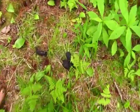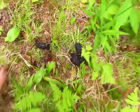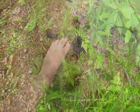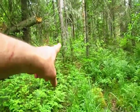Just found some bear scat. Bear shit? Yeah, bear shit right here. Not a very big bear shit. Well, Lady K just found a beautiful trail. Look at this. I know. That trail right there. Wow, if you put a trail camera on here, you'd get some stuff.